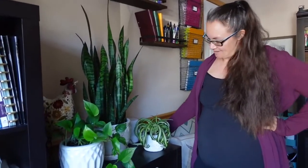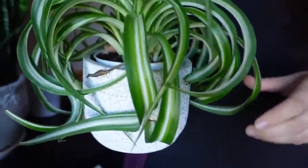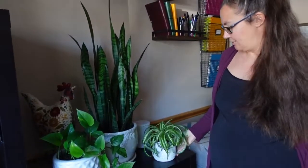And then this is one of my favorites. I know that I shouldn't have favorites, but I have favorites. Hi, Breslin. This is a spider plant. It is a bonnie spider plant, which is where you get the curlicue look to it. Mostly spider plants just kind of are like straight leaves. And this guy kind of has a bouncy curlicue to him. Let's move on to the basement.